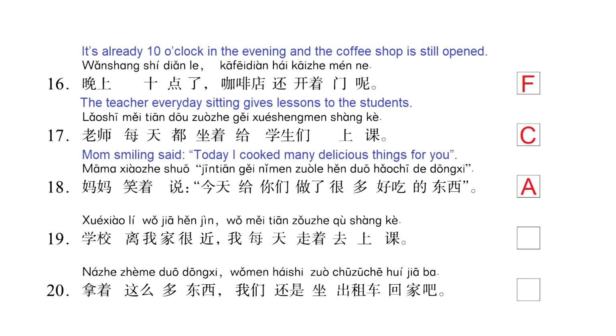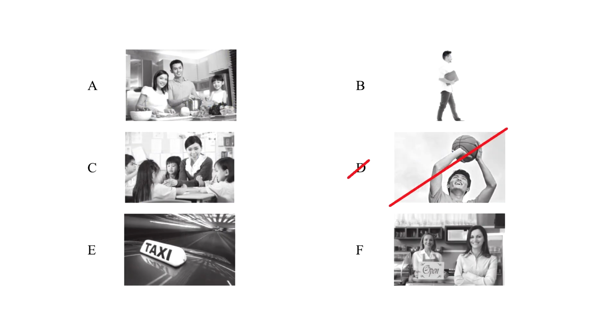Question number 19. 学校离我家很近,我每天走着去上课. The school is very close to my house. I walk every day to go to class. For this sentence, we have picture letter B, in which we have a boy walking, holding some books. So we understand he's going to school on foot.